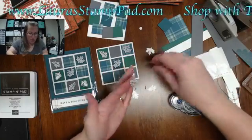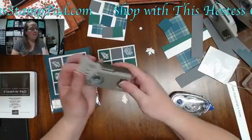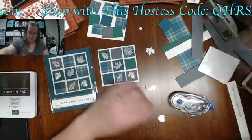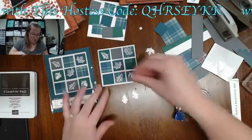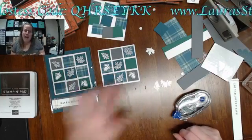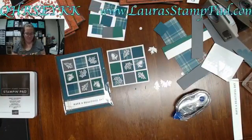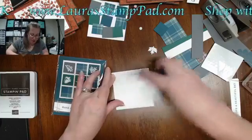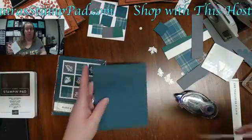Okay, so I still need one more acorn and that last one. Whoa, wait a minute. I was like, how come this one does not look the same? But it does. It's just upside down. That's okay. So now I'm just going to add this to my card front, making sure it opens in the right direction.